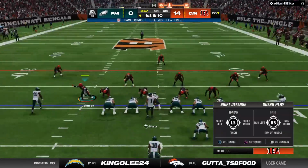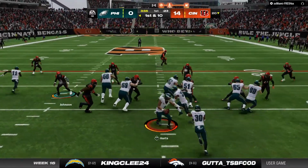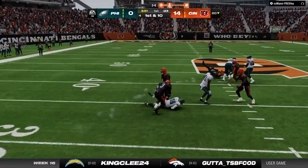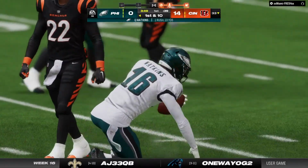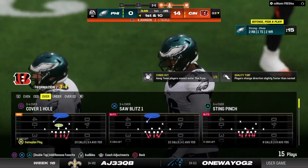Already at the line, this Philly offense set to go. They've been outplayed early, no question. Down 14-0 already as they come up 1st and 10. And he's got it past the 30 before he's hit and dropped. Solid way to start the drive. 13 yards, picking up the first.